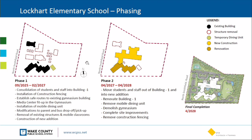Phase one duration approximately 17 months, phase two duration approximately 13 months. And the dates here that you see on the screen are accurate. I think in the précis there was a different date, but these are the ones that are accurate. For now. We're still in the very early stages, so things are always moving a little bit.